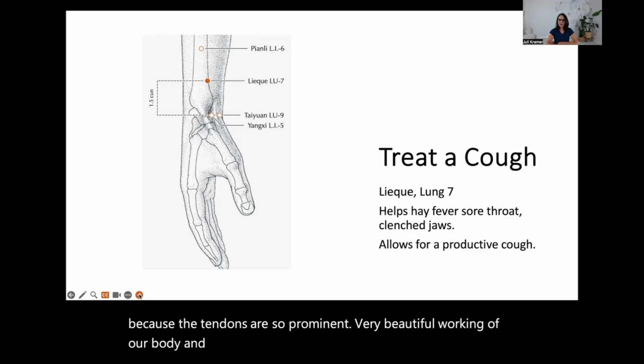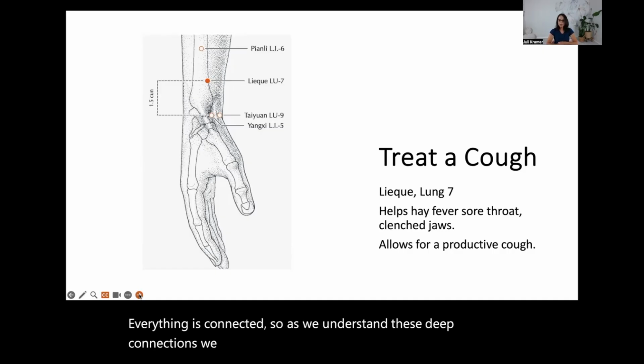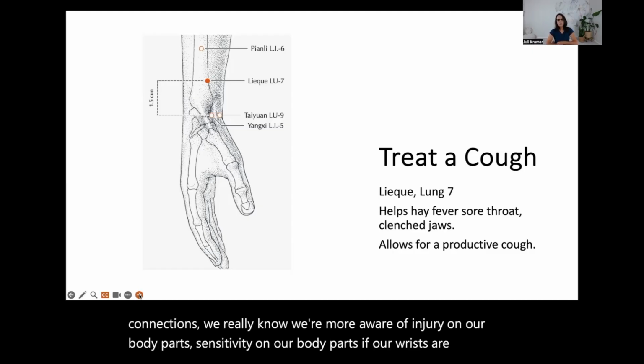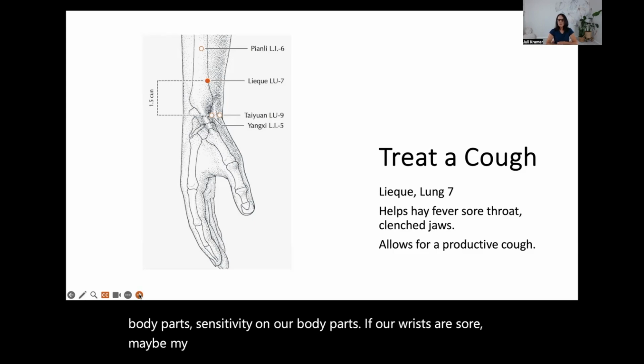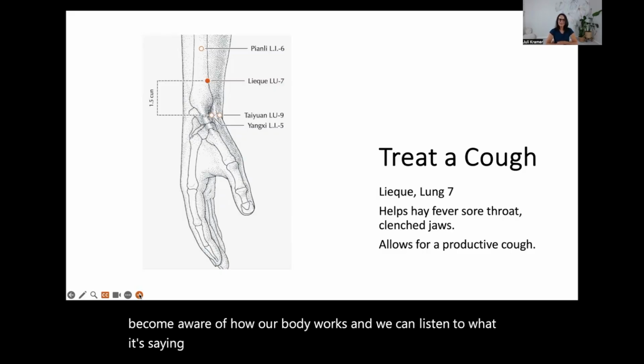And this gets back to that idea of the organic holism. Everything is connected. So as we understand these deep connections, we're more aware of injury on our body parts, sensitivity on our body parts. If our wrists are sore, ooh, maybe my lungs are weak. So we just begin to wake up. We become aware of how our body works, and we can listen to what it's saying. Press and release.